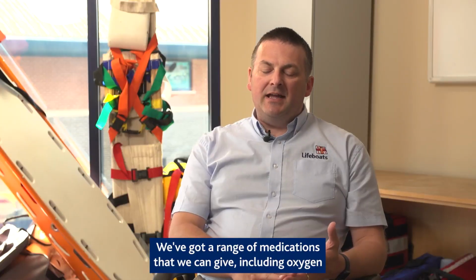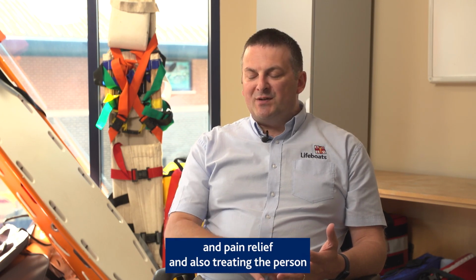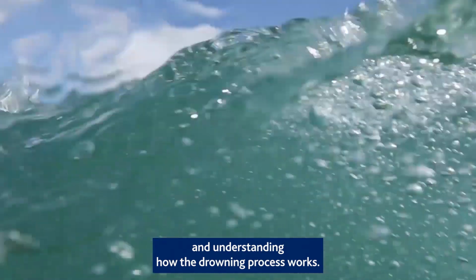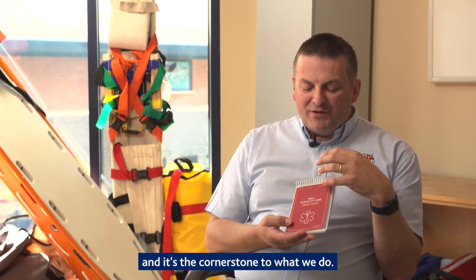Is somebody ill? We've got a range of medications that we can give, including oxygen and pain relief, and also treating the person who might be immersed in water and understanding how the drowning process works. Our course is really designed around these check cards, and it's the cornerstone to what we do.